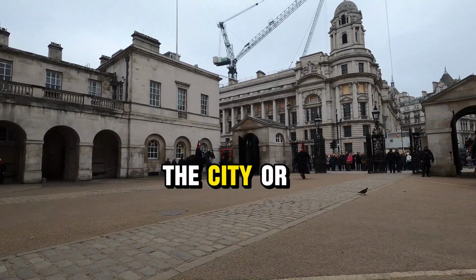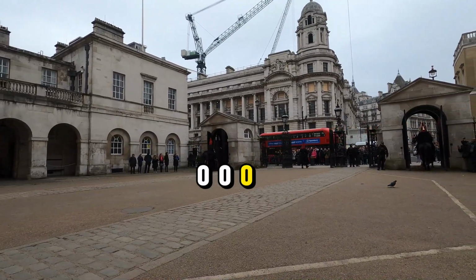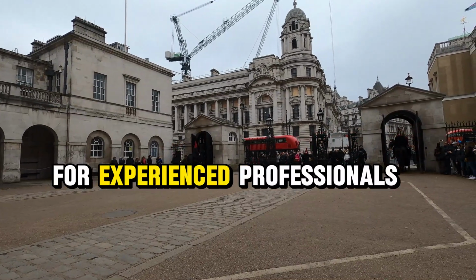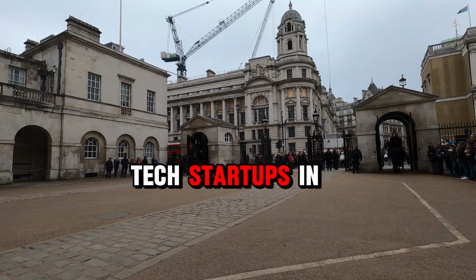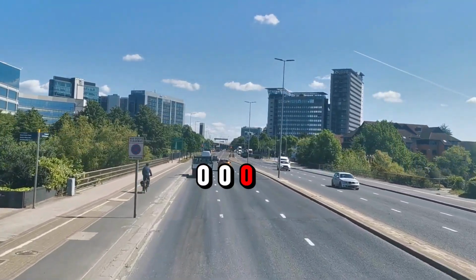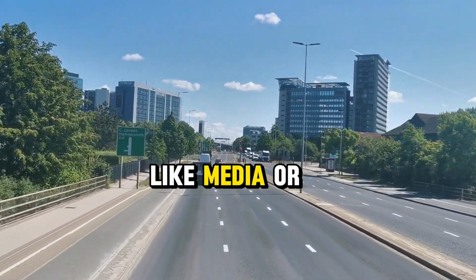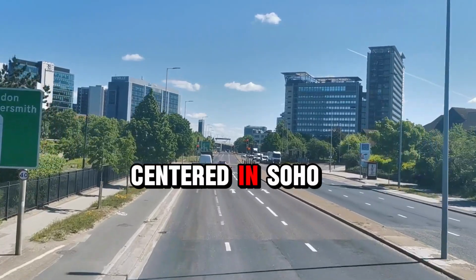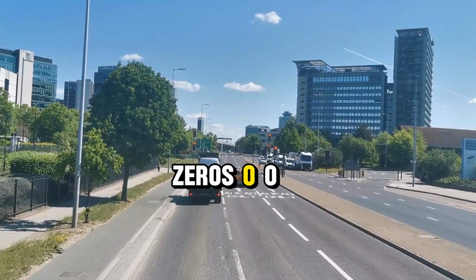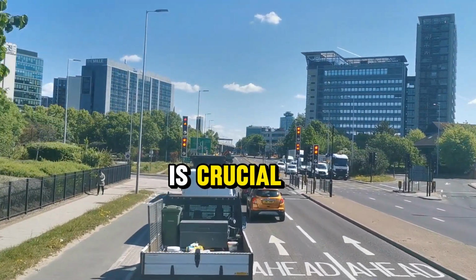Finance roles in the City or Canary Wharf offer salaries from $40,000 to over $100,000 for experienced professionals. Tech startups in Shoreditch or Old Street pay $35,000 to $80,000, while creative fields like media or fashion, centered in Soho or Clerkenwell, start at 25,000 to 50,000. Networking is crucial.